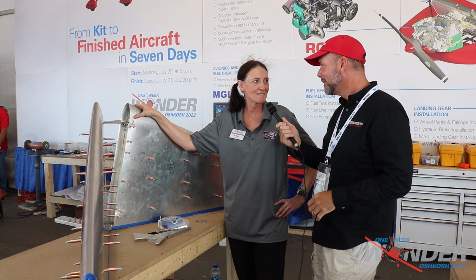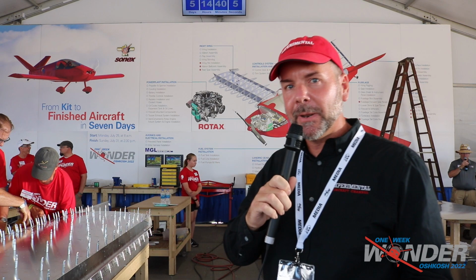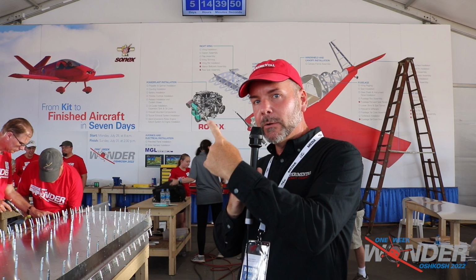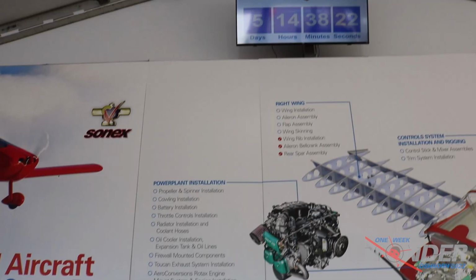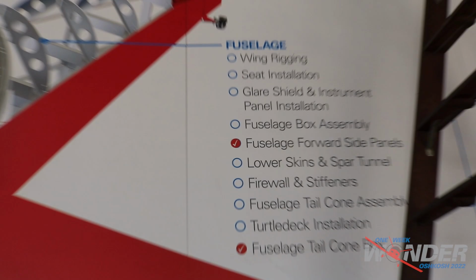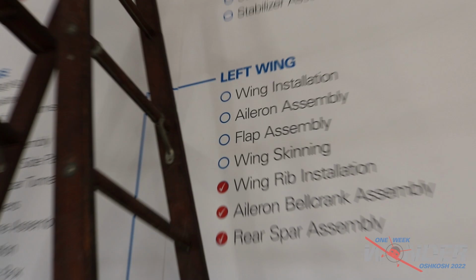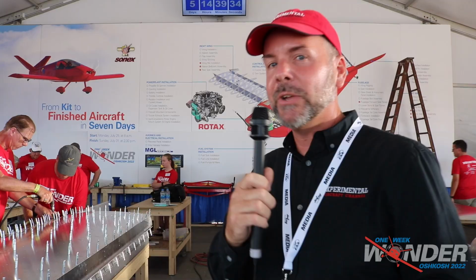All right, so obviously some big things are happening on day two here at the 1 week wonder build on the Sonex. I want to point out the board behind me right here. If you see those little bubbles, there's that right wing, power plant installation, controls, windshield, so forth. They got little bubbles to fill in. If you look closely, and I'll zoom into this in a second, they'll actually climb up there with a ladder and put a check mark to each subassembly that they have completed. So we'll be following along with this project to see what is actually knocked off the list. So I'll see you guys tomorrow. We'll check in for day three tomorrow morning.